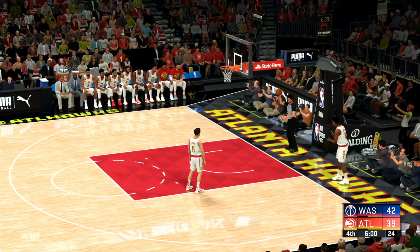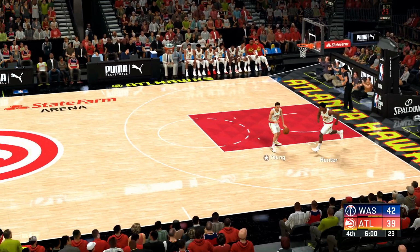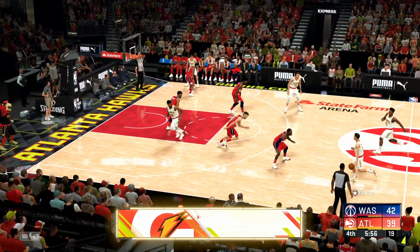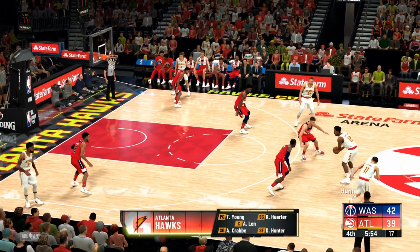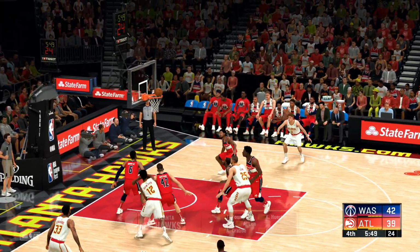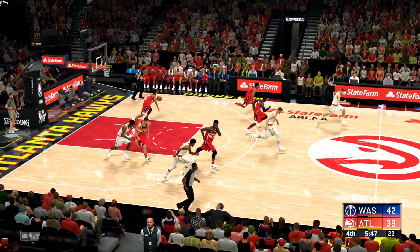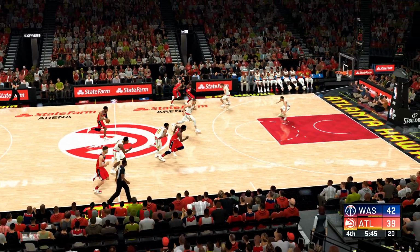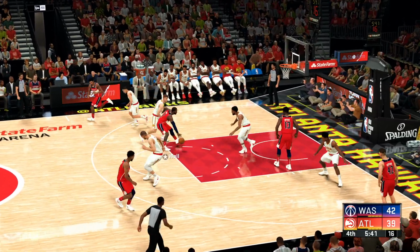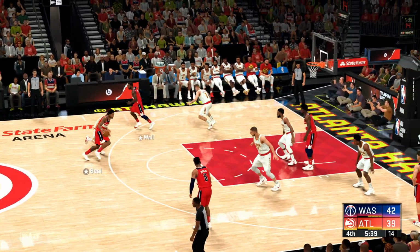And it's been a very competitive game so far as we get rolling here in quarter number four. Young and Hunter make up the backcourt. Hunter is out there with Alex Len, and it's Crabb in at the three slot. So that's the lineup for Atlanta. And here's Brown. He'll bring it up for the Wizards. It's a three-point game. And Wall kicks to Beal.